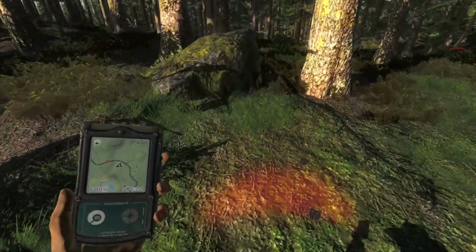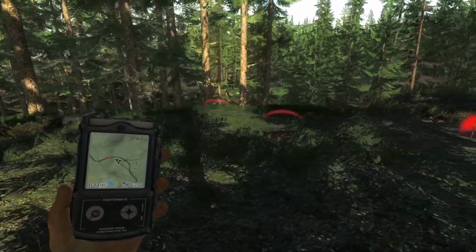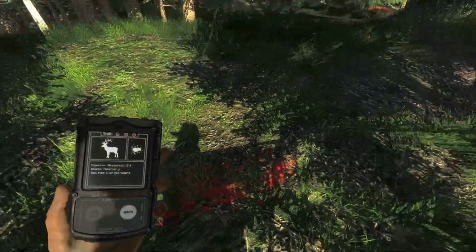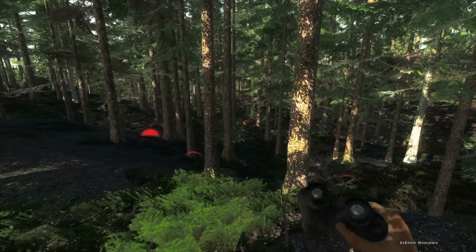This isn't him, right? Yeah, it might be. Was he over here? Oh, there's the blood right there. That looks good. Lungs and heart. Oh yeah, good shot. All right, and he went this way. Sweet. And I think he might be down right there. Is that him?